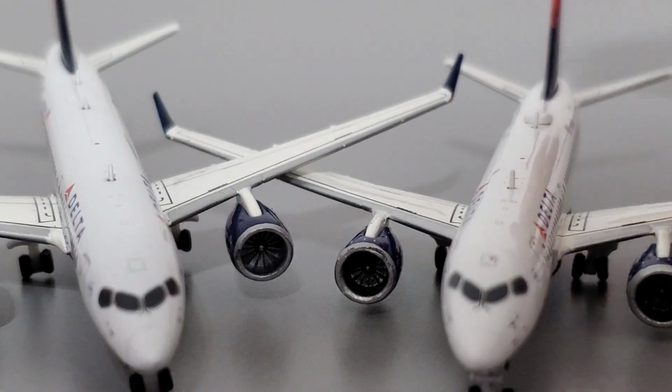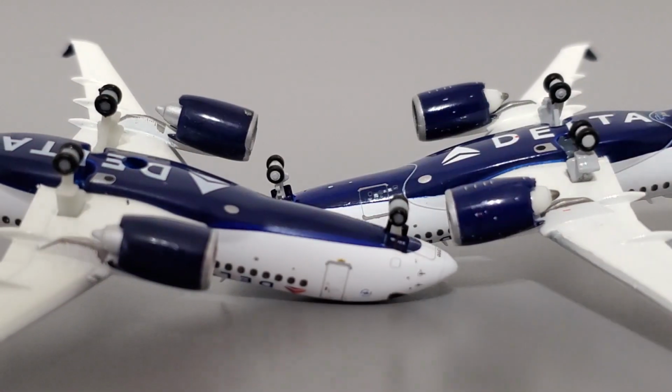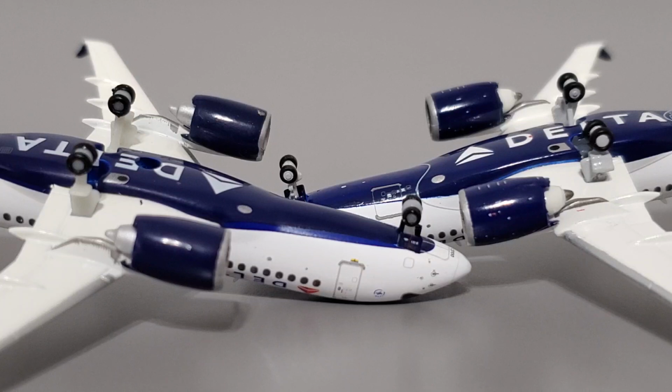So yeah, same conclusion as earlier, a lot more printed detail on the 2022 example. Now for probably the most distinct difference between both models, the landing gear. On the left side, you can definitely see the evident plastic Herpa wings landing gear, and these wheels don't roll. They're not exactly the best quality, and I mean, they're plastic, so it's really ironic that Gemini says that their models are made entirely out of die-cast metal.